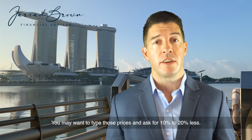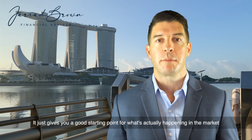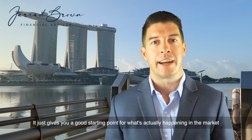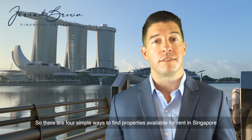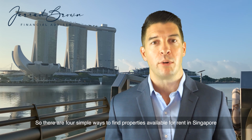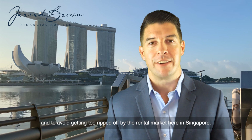You may want to take those prices and ask for 10 to 20% less. It just gives you a good starting point for what's actually happening in the market rather than what the headlines are suggesting. So there are 4 simple ways to find properties available for rent in Singapore and to avoid getting too ripped off by the rental market here in Singapore.